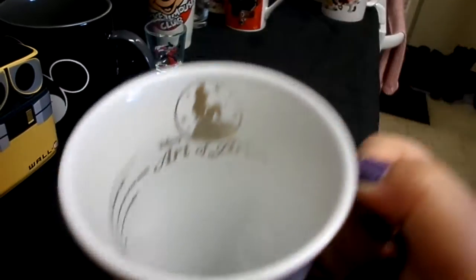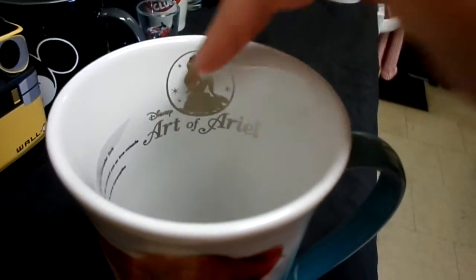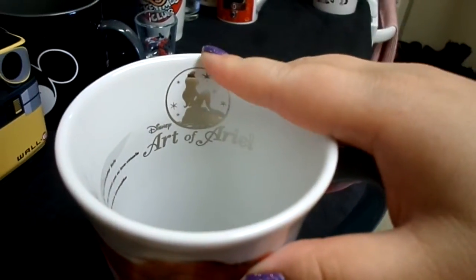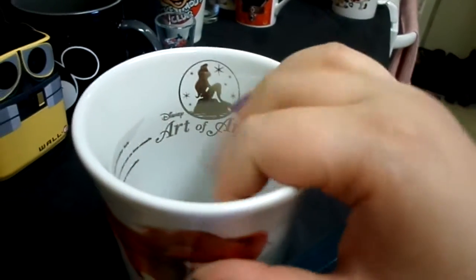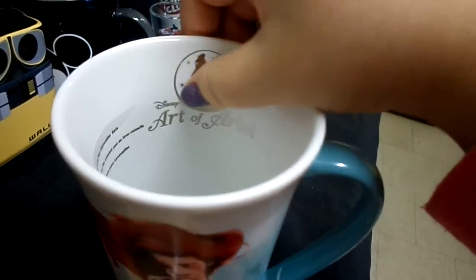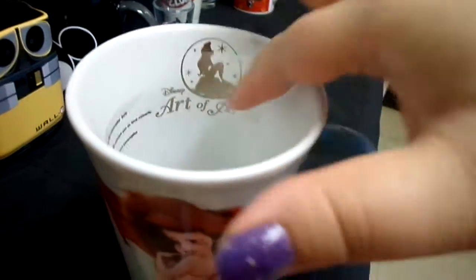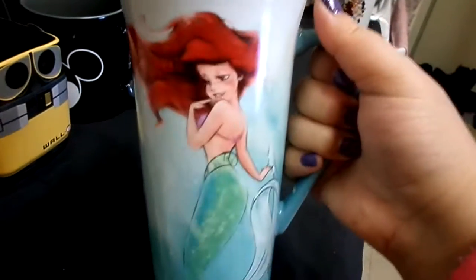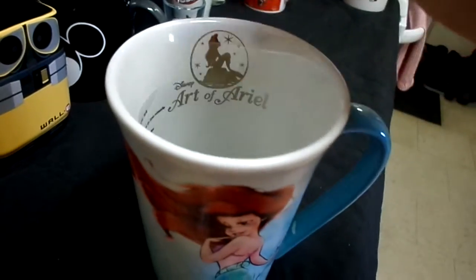And then what I love is that inside the mug, you have this like silver seal. And it's just a really beautiful detail. I haven't used this cup yet. So I hope that this will stay. I'm hoping it will and it won't disappear on me. I don't know if anyone out there has a princess cup that has this. Like, can you guys tell me if it's still there?